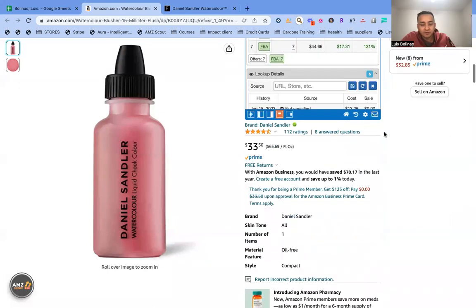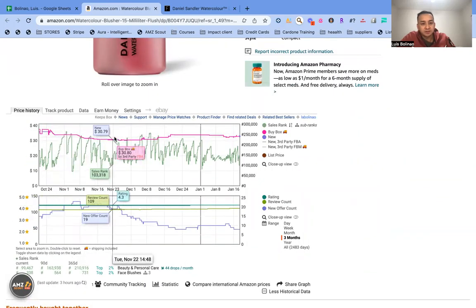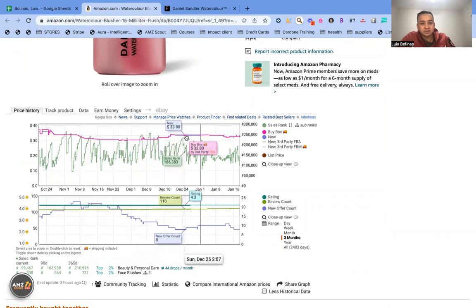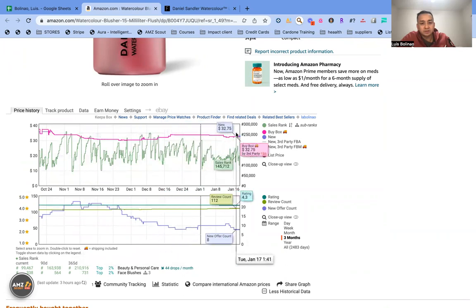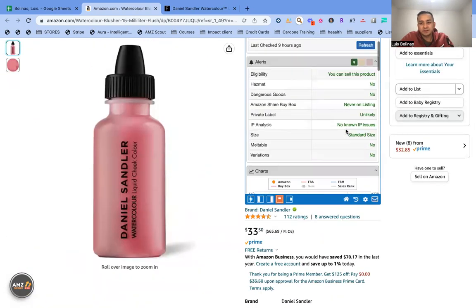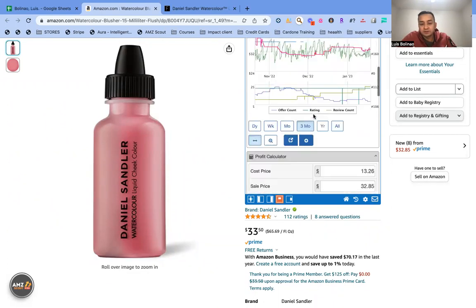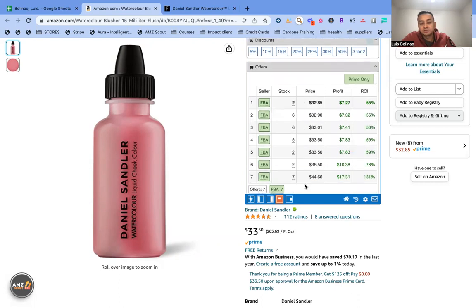And then from here, we look at Keepa. This one has been selling at $30. I want to say like $32. Okay, so $32, 13.26. To me, this is good, because even if the sales are pretty low, there's not a lot of competition here. Got it? Yep. Okay.